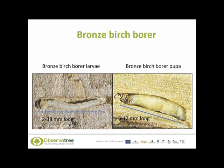This slide shows the larva and the pupa of the bronze birch borer. Here on the left you can see the larva, so it is very pale, almost white, with a flattened body and two pincer-like spines at the rear end. The head is mostly hidden, with only the mandibles being easily seen. And larvae range in size from around 2 millimetres long to 38 millimetres long when fully grown. And on the right you can see the pupa. It is beginning to resemble the adult, so it starts off this creamy colour and then becomes darker and assumes adult pigmentation as it matures.